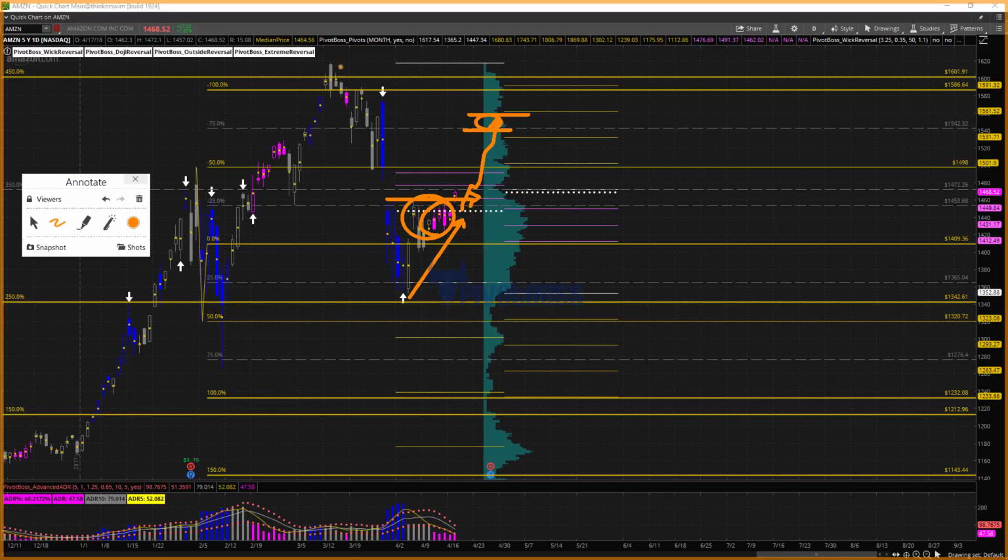That's where we could be headed right there. I don't know if we get all the way to the recent highs, but somewhere in this zone could be easily achievable, and that's a pretty significant move. We do have earnings coming up next week, I think next Thursday or so, and so that could be again an opportunity for this thing to rally into earnings. So yeah, that's one to keep an eye on right now.